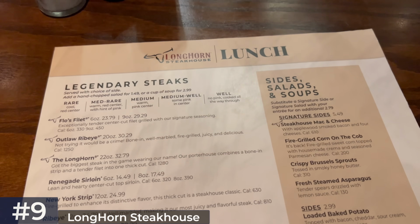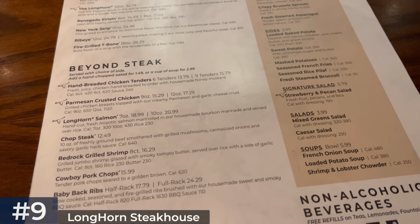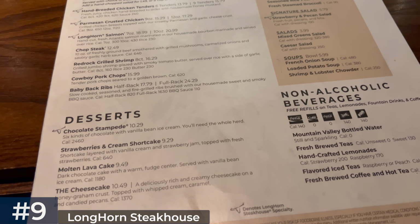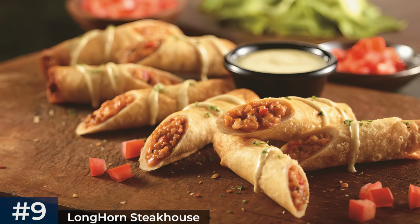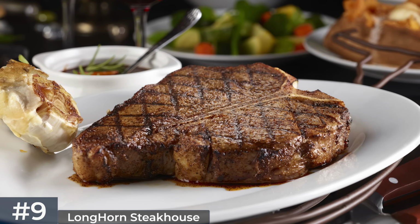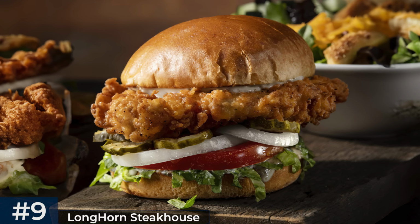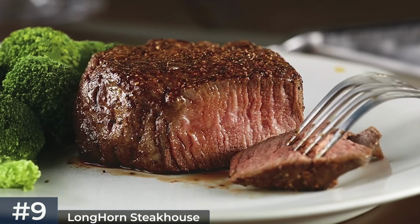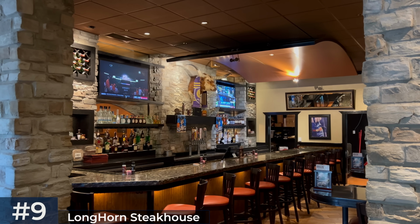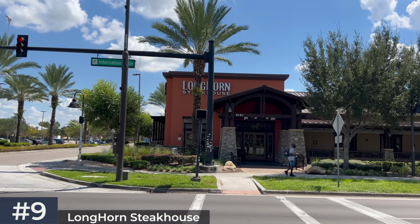The Longhorn menu offers all the steaks, including sirloin, ribeye, T-bone and filet, all seasoned with their signature spice blend. Its highlights include the Firecracker Chicken Wraps appetizer, the Outlaw Ribeye, the Longhorn Porterhouse, and the Parmesan Crusted Chicken. Many guests laud Longhorn for its huge, perfectly cooked yet reasonably priced steaks with a casual family-friendly vibe. It's probably the restaurant I see get recommended the most on iDrive.